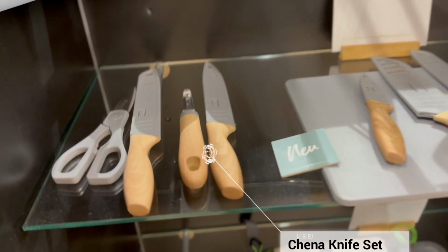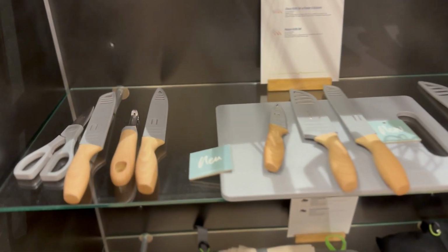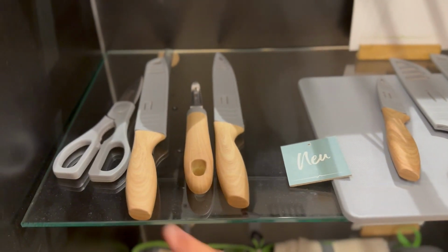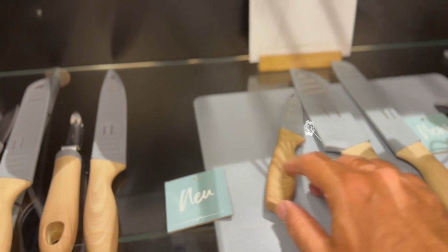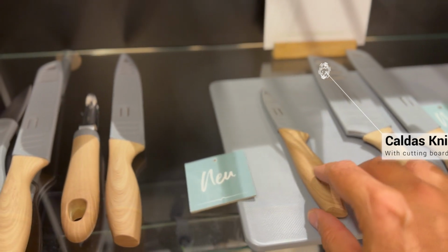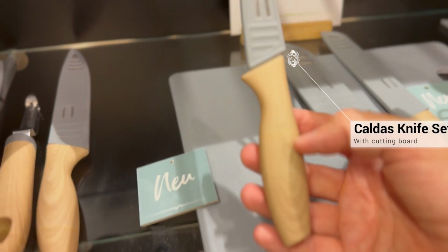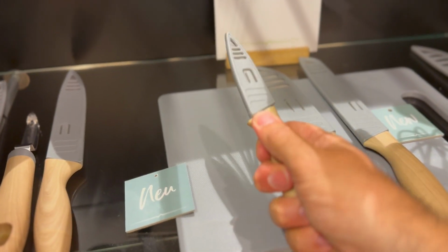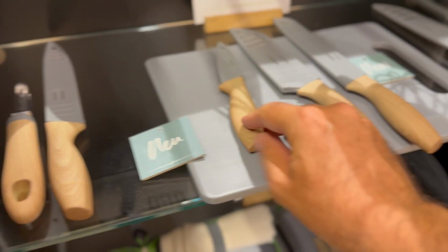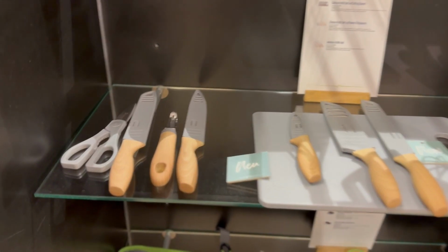And look at the updates to the Chenna knife set. Now we got a Chenna knife set back in 2023 and it's a really good knife set. We've got this one, but look how the colours have changed now. Look at how it's been updated so that the knife sets now have this wooden looking handle, but it's not wooden. It's actually rubber, so you've got a really good grip on that, and you're not going to get some of the issues with having wooden handles. But don't they look just absolutely stunning?